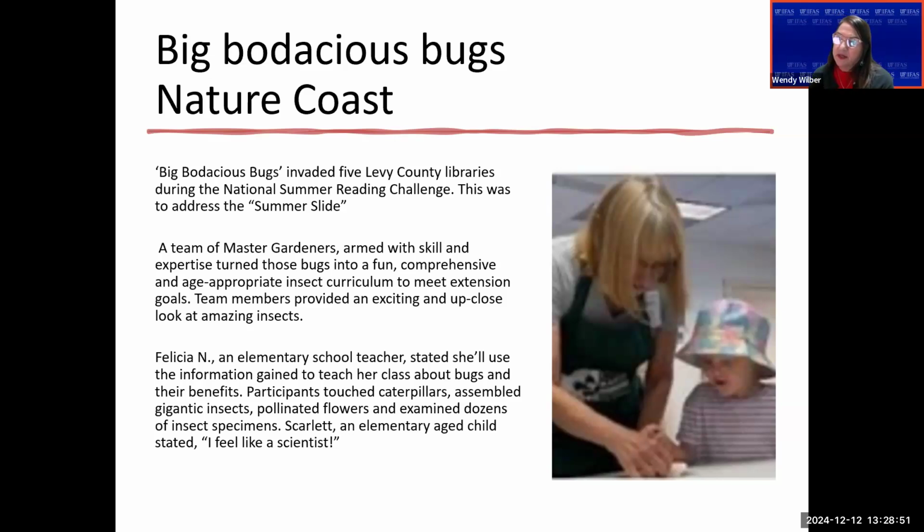And the students there in the summer, the teachers were worried that they were going to have the summer slide. So where the kids aren't reading, they're not keeping up with their studies, that they don't have a lot of opportunity to have enrichment. So the Master Gardeners, with their expertise and their love of plants and insects, decided that they would create a really fun curriculum to get these kids excited about learning about insects.